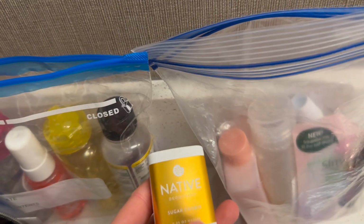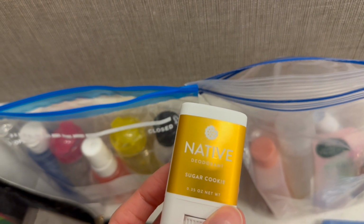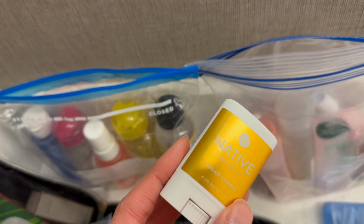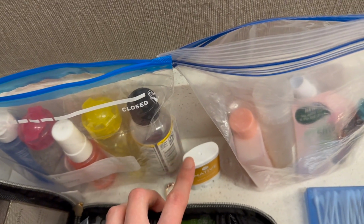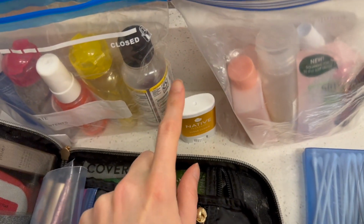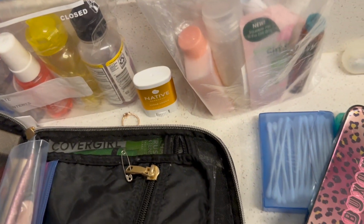Oh, and this Native deodorant, the sugar cookie. I'm obsessed with this. I should get the full size if they still have it, because I know this was only a holiday limited edition, but this is almost done. I got the minis. I got the peppermint because I'm obsessed with peppermint, and the cookie. I just started using the peppermint, and I've been using this one for a while, but I took this one on my trip because I really love the vanilla scent.